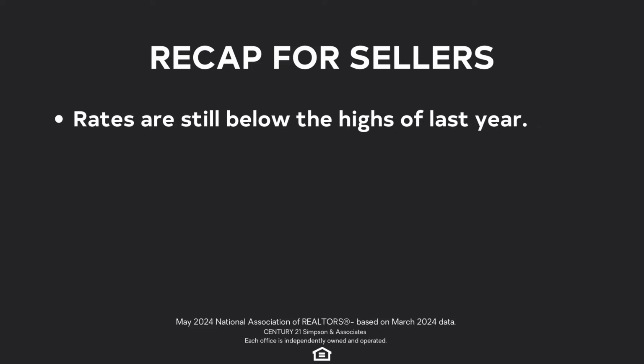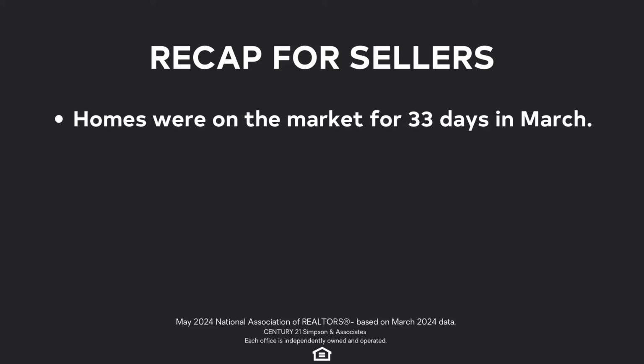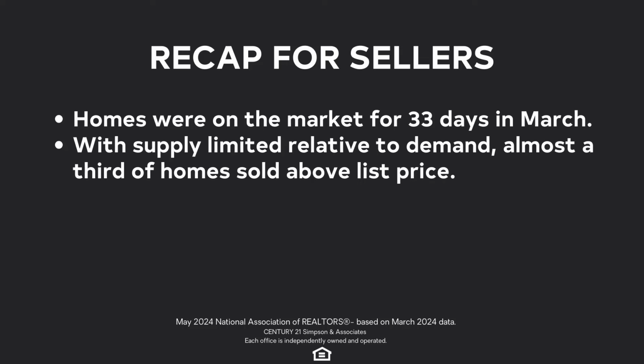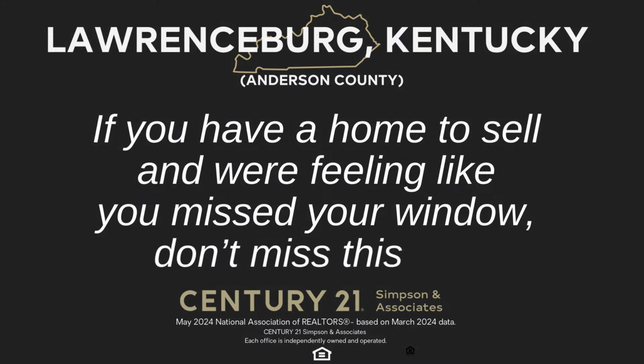Rates are still below the high of 7.8% in October of last year. Buyer demand indicates that buyers who can afford to buy are still in the market. Homes were on the market for 33 days in March. With supply still limited relative to demand, almost a third of homes sold above list price. If you have a home to sell and were feeling like you missed your window, don't miss this one.